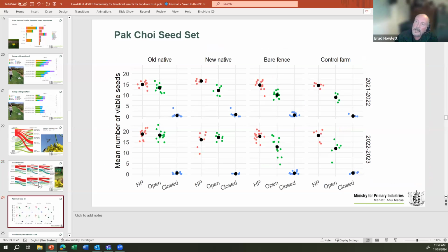Now, when we look at the seed set on the pak choi, on the brassica, the yield near the old native plantings is high, it's essentially the same as when you hand pollinate. So we're not seeing any yield deficit. So that's a really great result there. The new natives, in their first year, there was a yield deficit. In year 2, we didn't see a yield deficit. In the bare fence line and control farms, we've seen yield deficits in both years. So there's something really positive, an actual demonstration of a beneficial effect that native plantings on farms can provide to pollination services in surrounding or next to the native plantings.